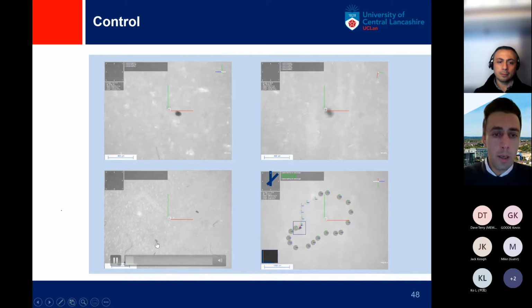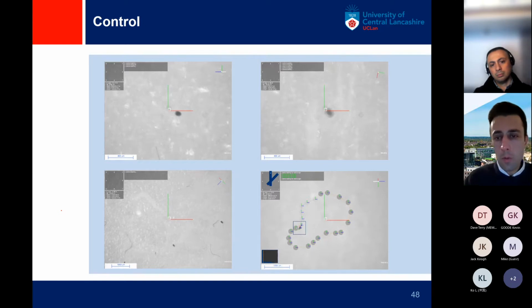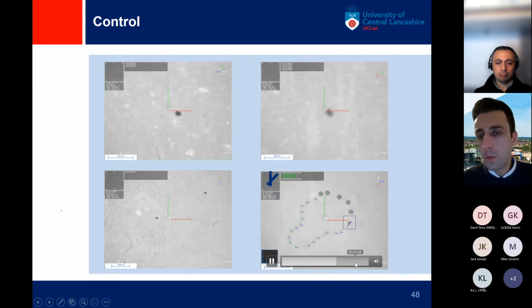This shows the motion of two microbots together. So the magnetic field applies on both of them, and they have a simultaneous motion. And in the last video, you see the PID control of the microbot. So you could control the microbot to achieve reaching those positions that we previously defined for motion.